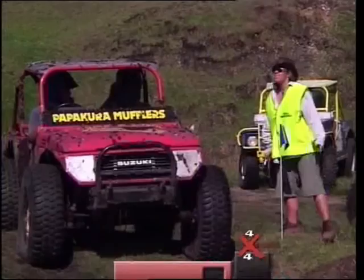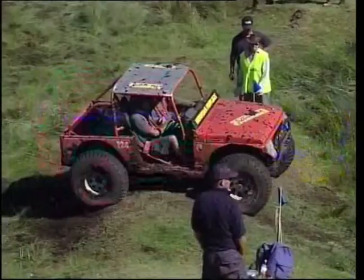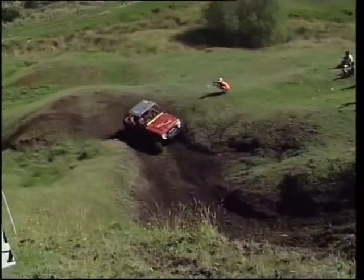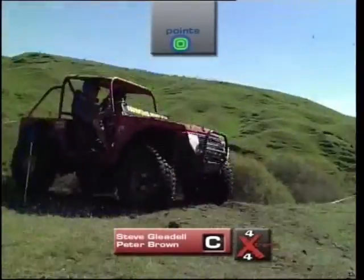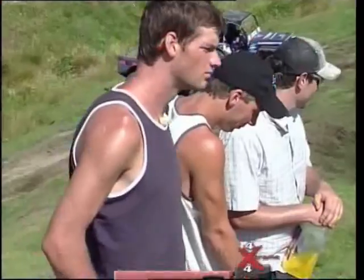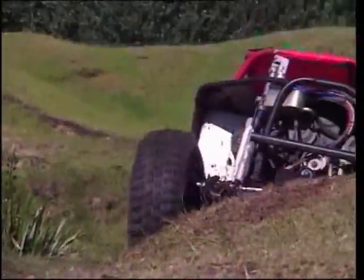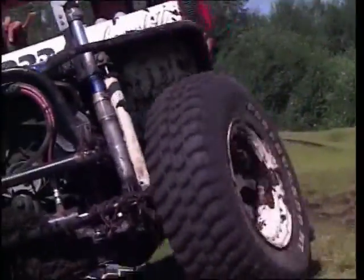Give it heaps. Steve Goodell and Pete Brown from Papakura. Here they come over the first bit, round the siding, and Steve will nail it. There he goes. Plenty of air under the truck as he heads through the zero. Well done, Steve.